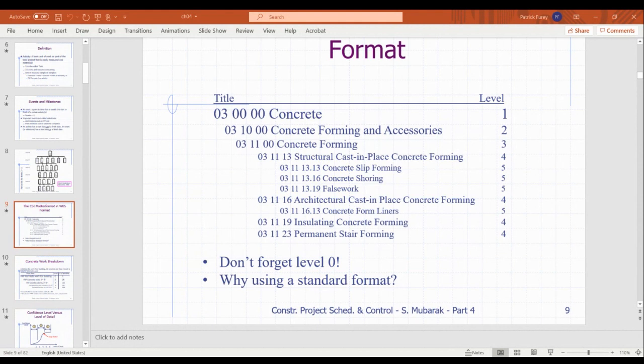which is HVAC. 22 is plumbing, 21 I believe is fire protection, 26 is electrical. I think they changed those numbers about 10 years ago to allow for more divisions, because in 20 years they're going to be building with stuff that we've never even heard of right now. So you do have to leave room for the future.